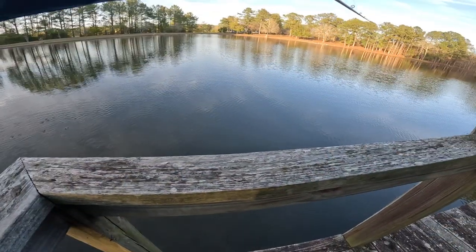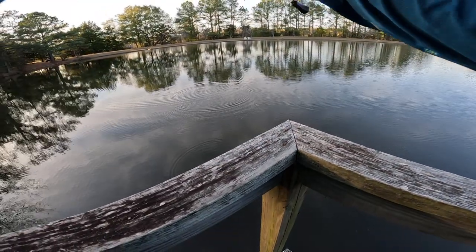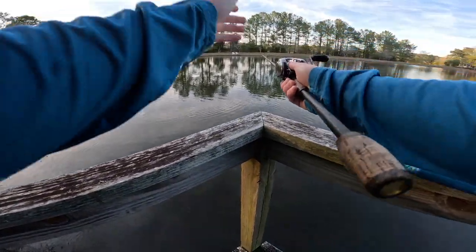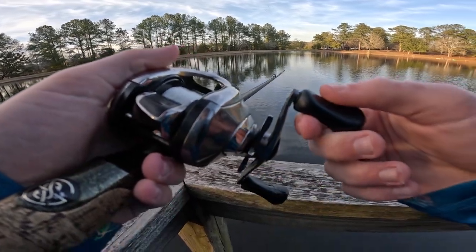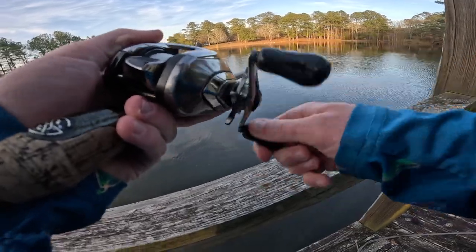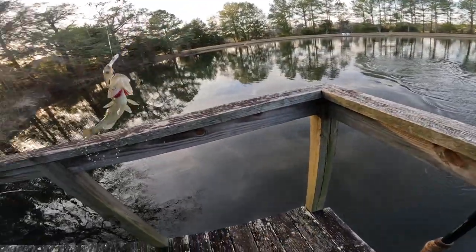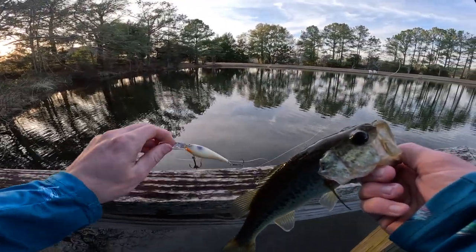Oh, oh my God. No, he ate it again. He got a hook that time. Come on, please eat it fully this time. Come on. Please be a fish out there that wants to help me out. There's one. Got him. We're on. Yes. Thank you. Just stay on. Got him. Let's go. There we go on our little Strike King minnow.